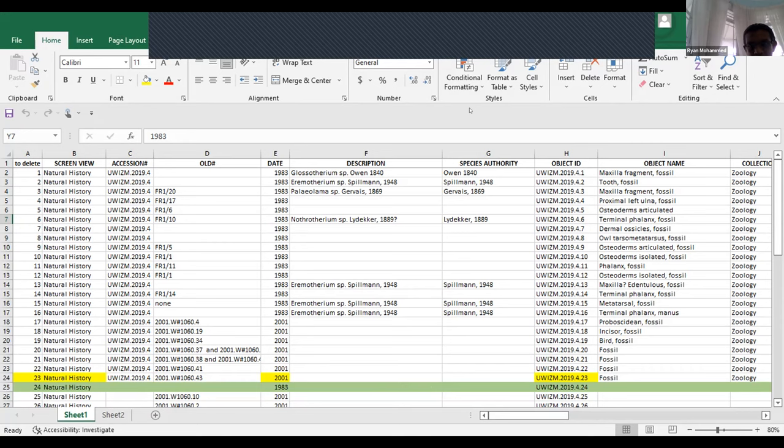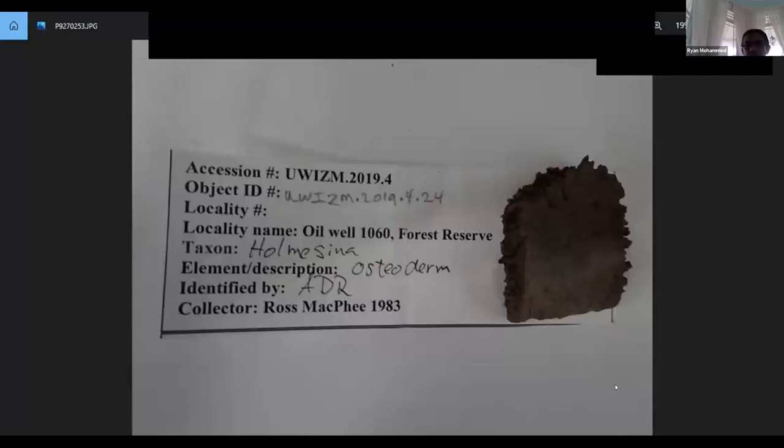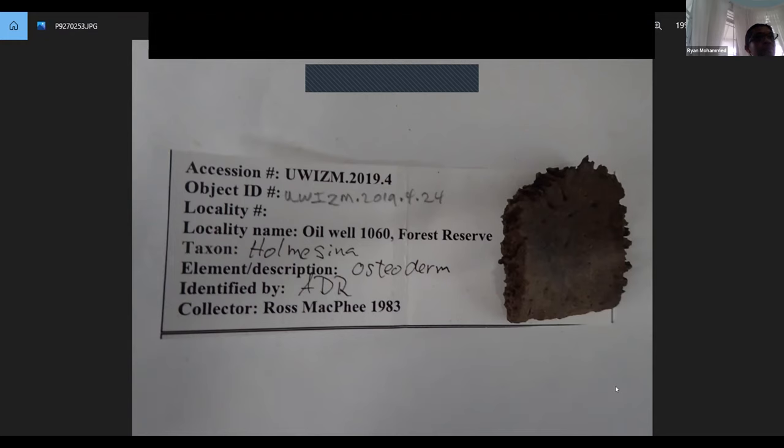So we have here one of the fossils that was repatriated back in 2019. Without this ID tag, it would be very difficult for us to get any information out of this specimen. It might as well be a paperweight, a very old and, to me, expensive paperweight. But to someone else, it might just be a rock. This ID tag is what makes this item even more valuable.